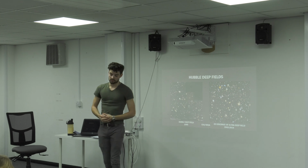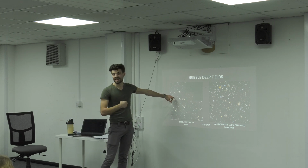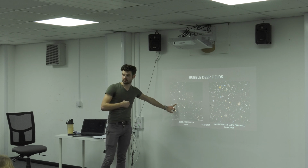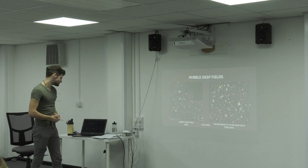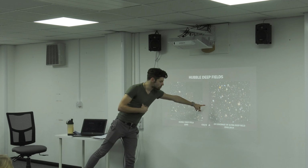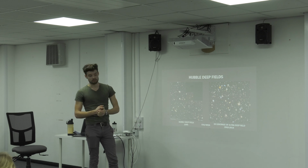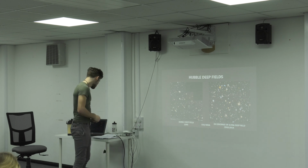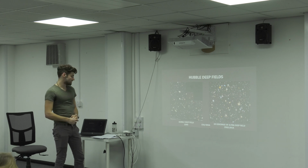And it was really famous because actually every single speck is not a star, it's a galaxy. And each of these galaxies probably has thousands, millions of stars in it. And so it's really interesting to see the actual vastness of space. On the right here is one of the more recent deep fields. This is the ultraviolet coverage of the ultra deep field. And that was over 2,000 exposures that were taken over the course of 12 years, which is crazy.